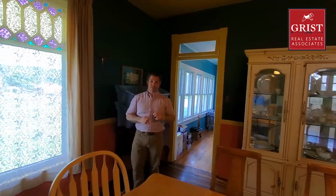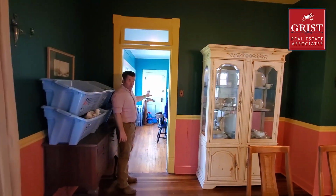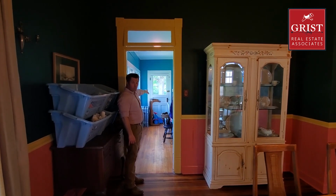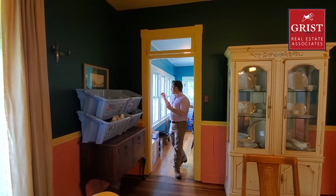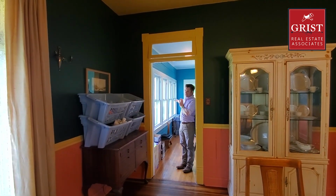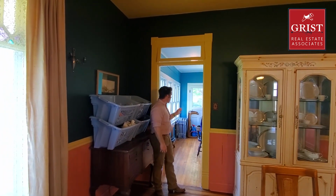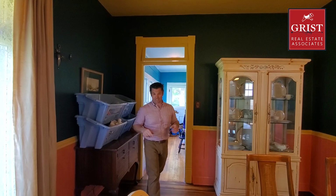That was just announced. And this area is currently used as an office space with a door back to the front porch where we were earlier. It's got all these nice windows on the side here, just a whole bank of windows. Lots of great light. Currently used as an office, whatever you want it to be. It could be your special place.